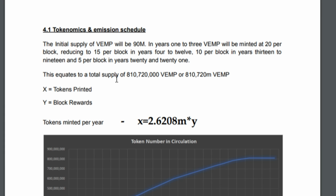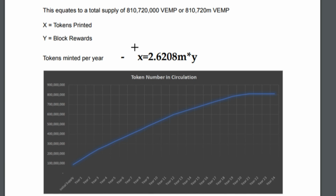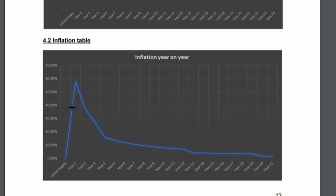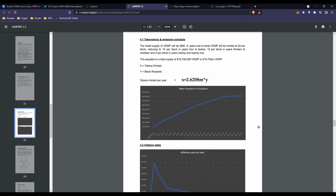Or if you would like a simple explanation, if we look right here, they're going to be minting 2.62 million tokens per year. And you can see the token number in circulation by these years. So the initial supply, 90 million, all the way up to around year 21 will be 800 million tokens. And then you have the inflation. This is how their inflation will be working from initial supply all the way to year 21. So I like the idea of this. They mint more tokens over the years to give out for the play-to-earn aspect, not having only 100 million tokens.